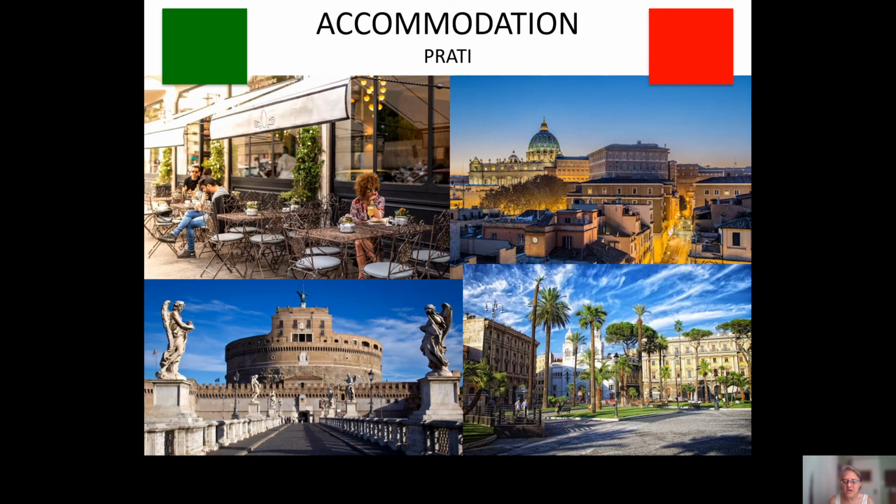The picture on the bottom right is the front of the primary Italian government building, kind of like our Congress or Senate. It has this beautiful little open park with palm trees. You'll probably walk through that on a daily basis.